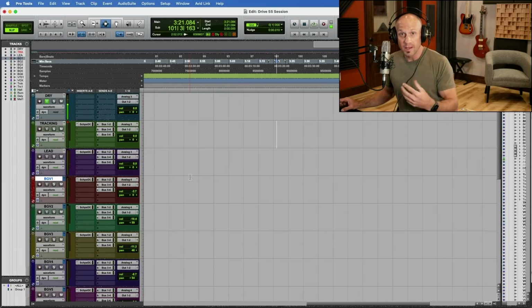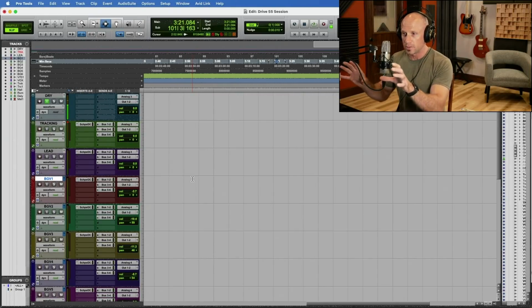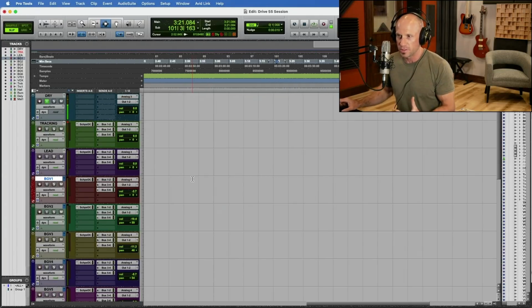Tip number 3, and here's where it all comes together. This requires that you're doing the other 2 tips to make this workflow inside your DAW work. And this works with any DAW. This is just something that you can do in terms of file management and track management in order to work quickly and hear what you need to hear. It is by far the most efficient way to work.